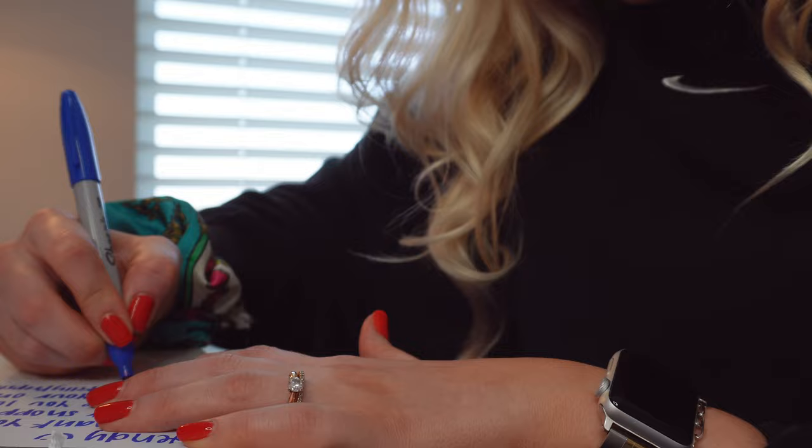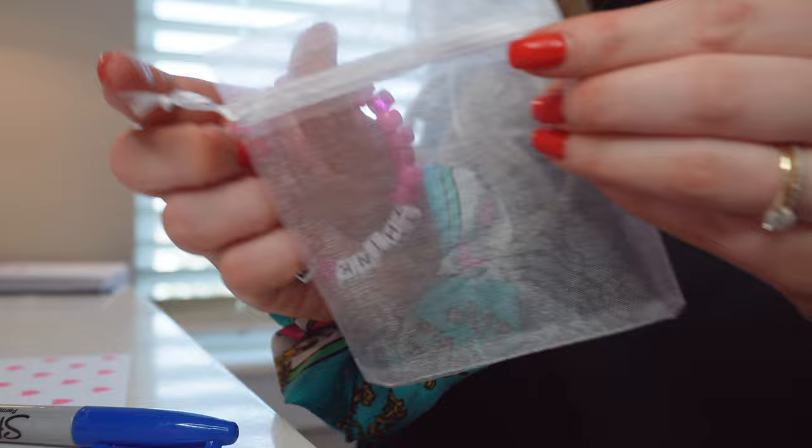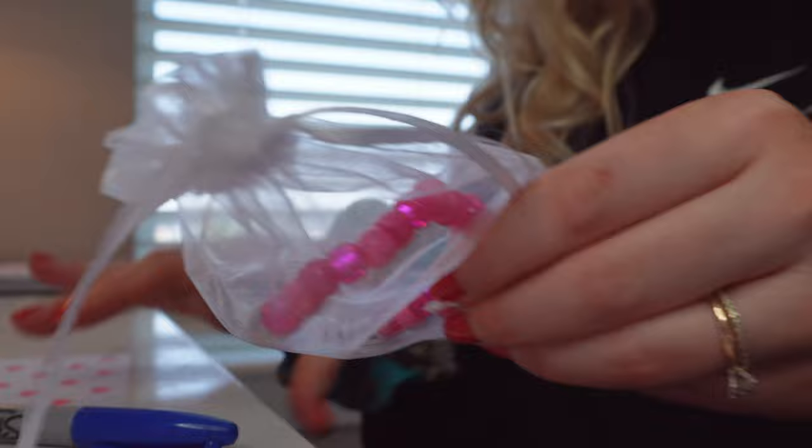All right. So I wrote, Wendy, thank you so much for shopping my Etsy. I hope you love it. P.S. I packed your order on my YouTube at KellyPrepsterStudio. Again, this is what her bracelet looks like. It's so cute. I love the different shades of pink, and we're gonna put it in an organza bag. I just think this makes it so fun when you get it or if you're gifting it. And then we're gonna put both of these into her mailing envelope.